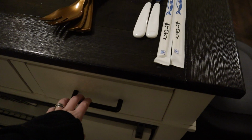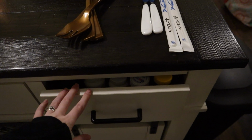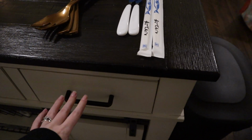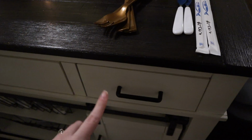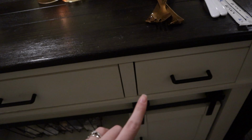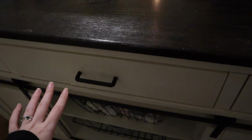This is prescriptions. I don't really need a shelf, but I keep prescriptions, vitamins, ibuprofen, Tylenol, the stuff we use all the time because it's right near the fridge. And I remember to take my medication that way. Again, my son is young, so I'm not worried about him getting into there.